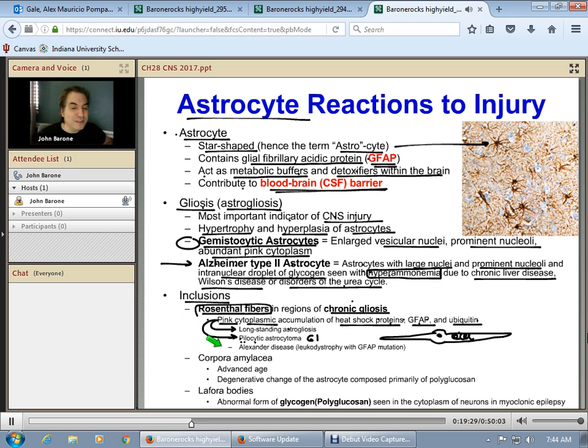Now again, you can also see Rosenthal fibers with another disease called Alexander's disease. This is one of the leukodystrophies. And what it has is a mutation in the GFAP gene. So if you have a mutation in this, it's going to be misfolded, it's going to accumulate, and it's going to make Rosenthal fibers. So again, this is a genetic disease. We have leukodystrophy, white matter tends to break down because of GFAP accumulation. It clogs up the cells, they start to die, and of course you'll also see Rosenthal fibers here quite a bit. So Rosenthal fibers, remember pilocytic astrocytoma.